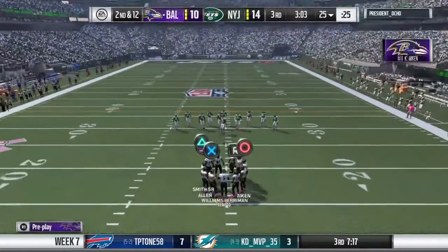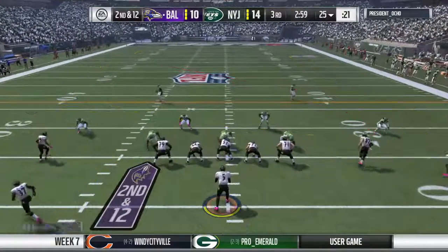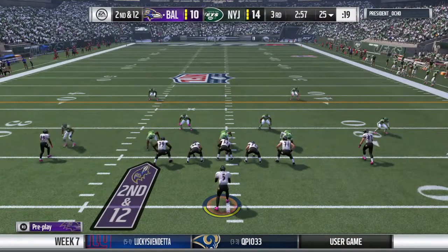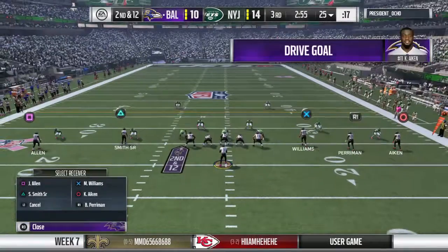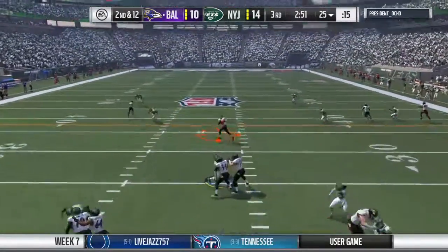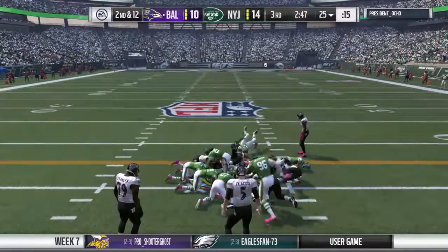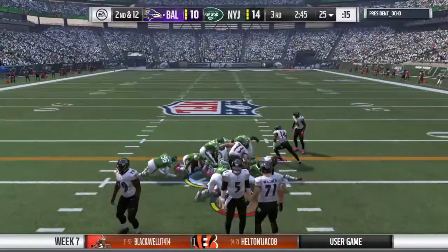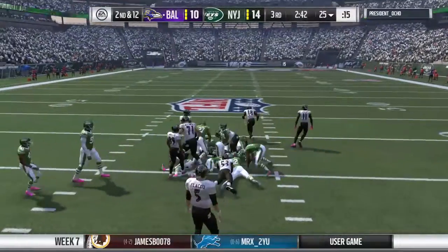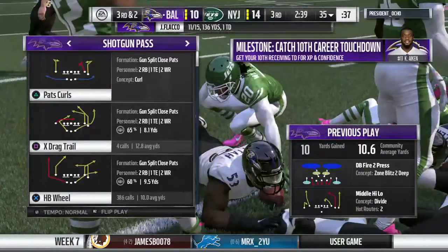It's already 2nd and 12. The defense hoping to push them back more. Second down, Flacco now. Got a man over the middle. It's Williams. Williams loses the football. So it goes as a fumble, but the key thing, not a fumble loss.